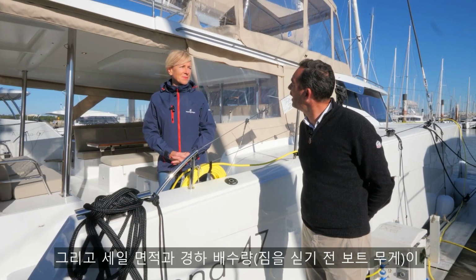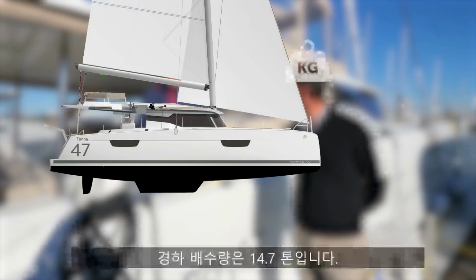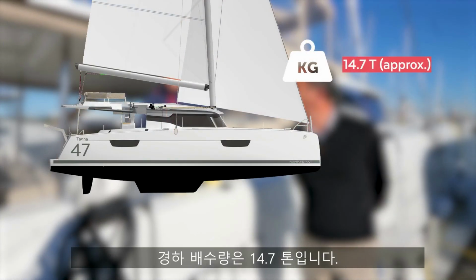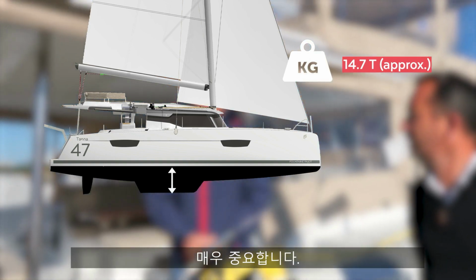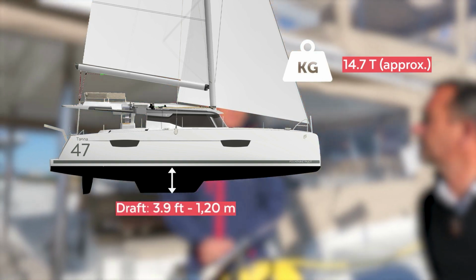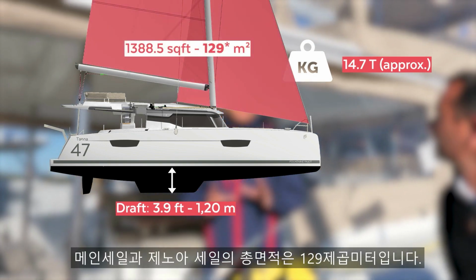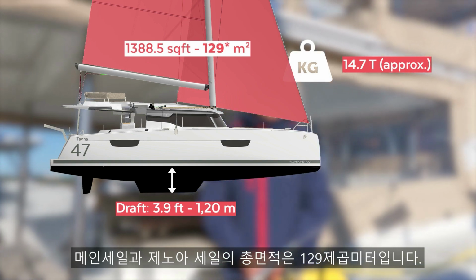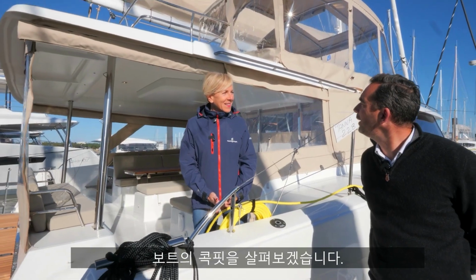And regarding the sail area and light displacement, can you give us a few numbers? Light displacement is 14.7 tons. The draft also is very important. The draft is 1.2 meter. And you have a global mainsail and genoa surface of 126 meters. Let's have a look at the cockpit and the boat.